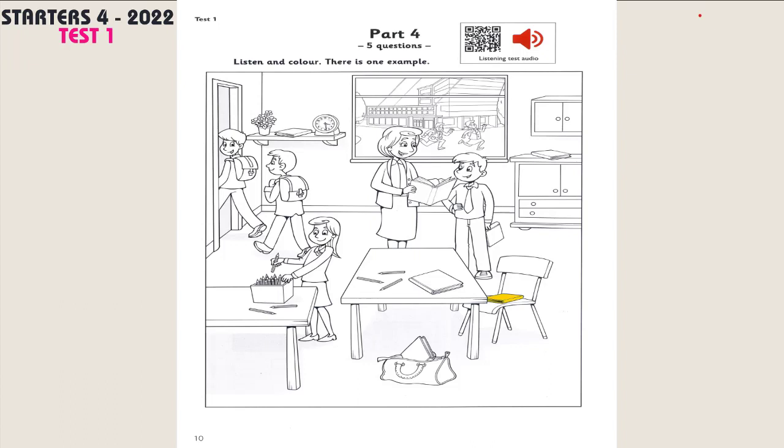1. There's a book between the clock and the flowers. Yes, there is. Do you want to color it? Yes, I do. Can I color the book between the clock and the flowers green? Yes, you can. That's a nice color.